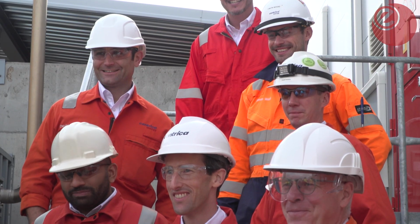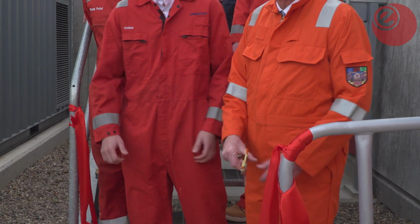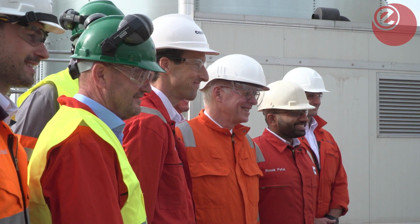The plant was officially opened by MP for Scunthorpe, Nick Dakin. We spoke to him to find out what the plant would mean for the local community. It's a great pleasure to be opening this new gas-fired power station, which will be a really positive addition to the grid and really good for local people in terms of jobs and everything else. Jobs here are high-skilled jobs, and obviously there's been an important impact on the local community in terms of the construction phase. So all these things are positive.